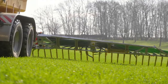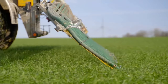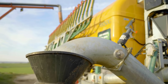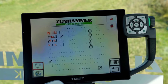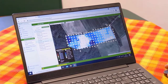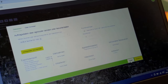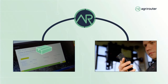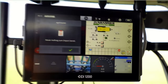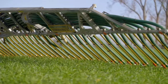You see here a farmer spreading slurry in spring onto a grain crop, giving the plants the nutrients they need. The data can be prepared in the farm office from yield potential maps. These maps can be displayed on the tractor via Isobus or can be displayed separately. The prepared data is transferred to the tractor via AgriRouter. The driver, as the executing person, confirms that the data arrived, uploads the order, and executes it.